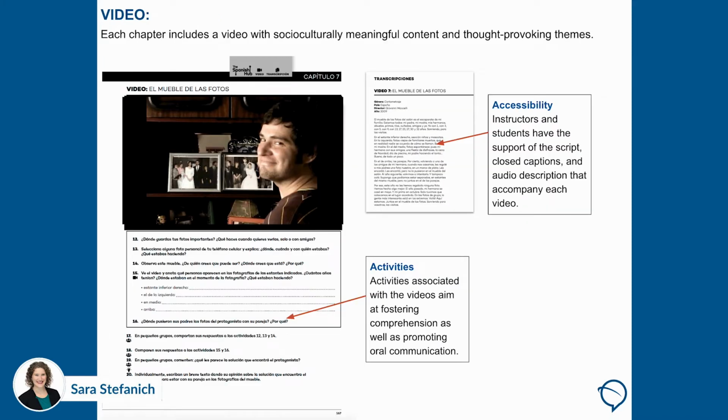Within the Para Empezar section of each chapter, there is a short video. In chapter 4, this video is called El Mueble de las Fotos. So let's go ahead and take a quick look at it.